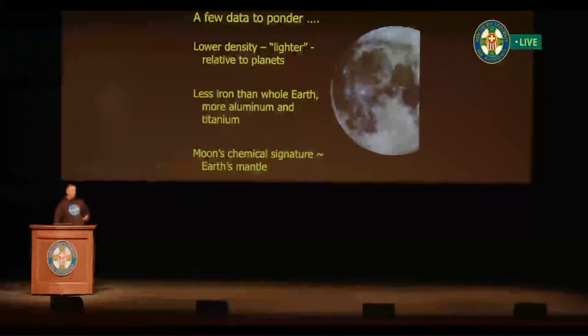So we have these differences and a little bit of similarities between these bodies. But then that raises the question, well, if the moon is largely different than the Earth, how did it form? Where did it come from? And that's the question I want to get at with you for the rest of this presentation here. Where did the moon originate?